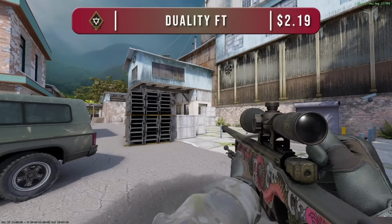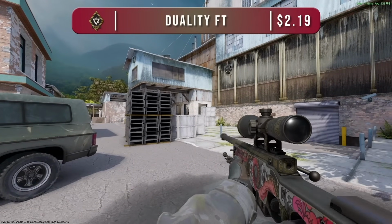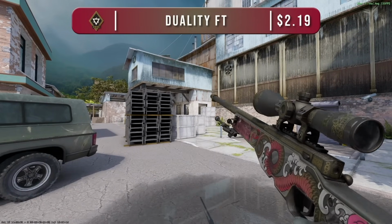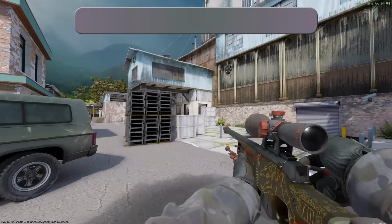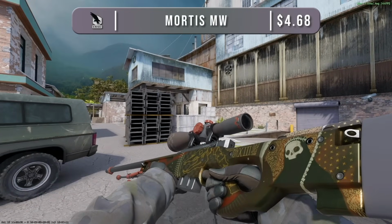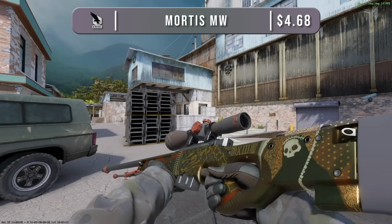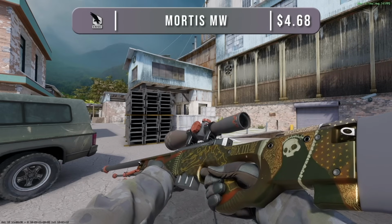But as good as this skin is, this is the skin that used to be the AWP Dragon Lore, and that skin is just so much better. I'm so sad that it's gone. Then we have the Minimal Wear AWP Mortis. Some people call this AWP the AWP Dragon Lore because it's the cheap version of the Dragon Lore. You can probably see the resemblance, but it's not exactly close or anything.